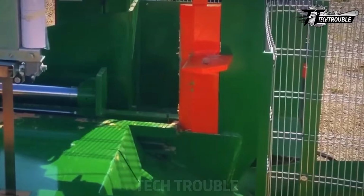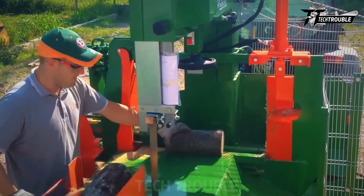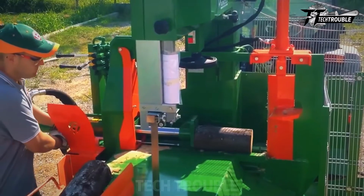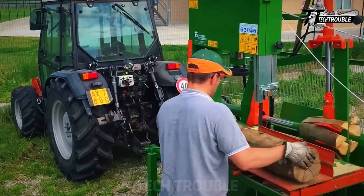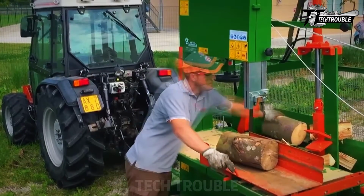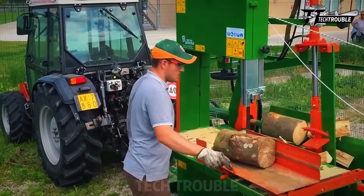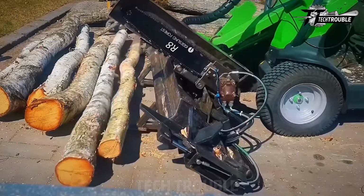Built for serious firewood operations, the Metal Agricola vertical bandsaw log cutter brings raw mechanical precision to the forest floor. At its core, a vertically mounted steel bandsaw blade powers through dense hardwood logs with high-speed accuracy, transforming rough timber into clean, uniform slices in a matter of seconds.